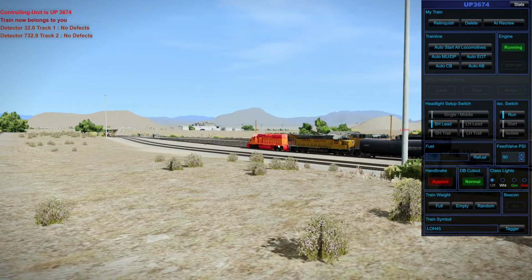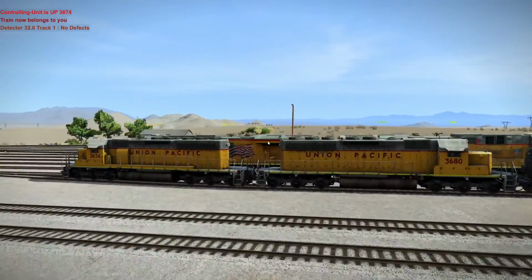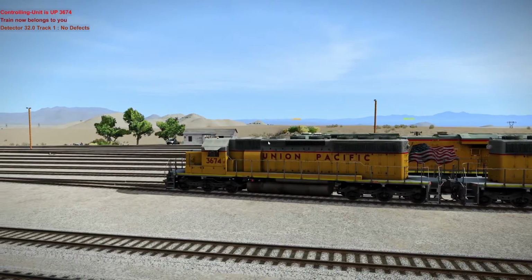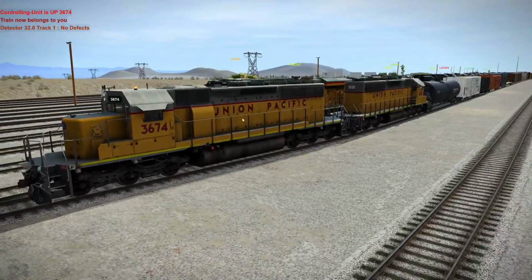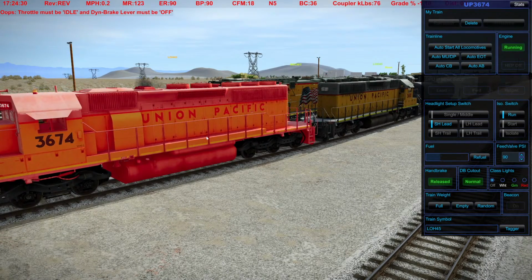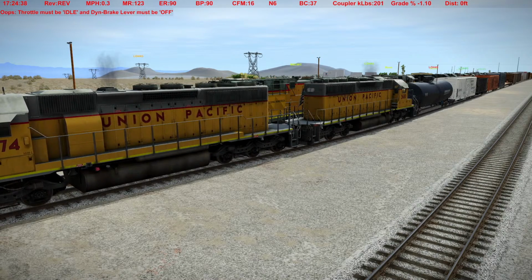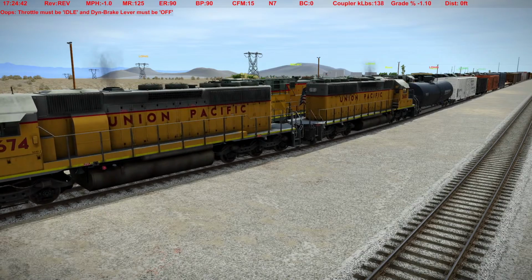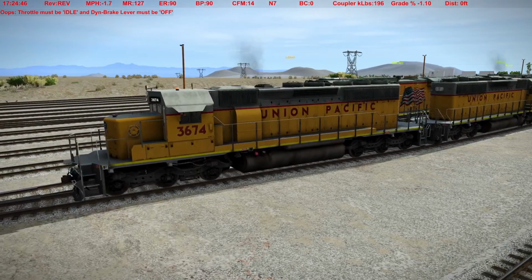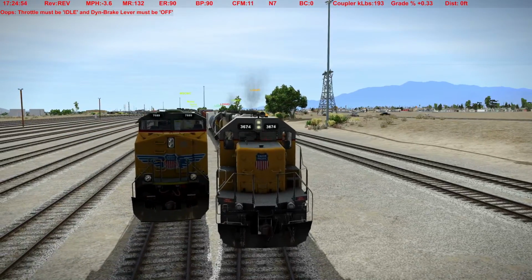Okay. So we're going to go ahead and... oh, damn it. I'm going to back her up again. All right, let's see what's going on here. We probably didn't get in gear. Wrong gear. Wrong direction. Yeah, I'm not getting it to move. Yeah, there's a brake on somewhere. There's no detectors here in the yard, but pretty close right there.